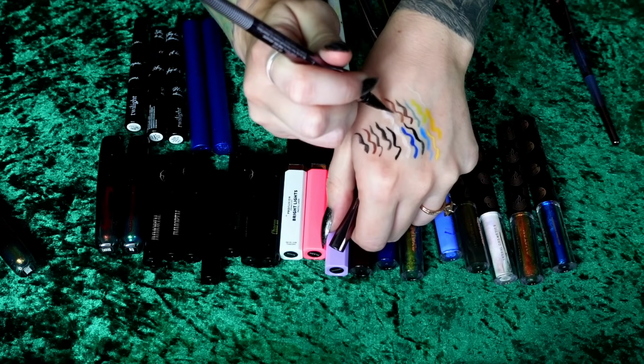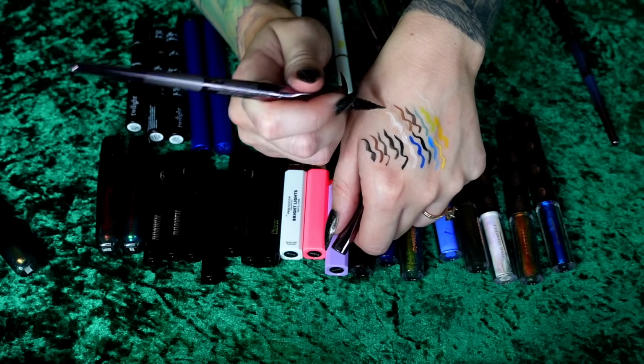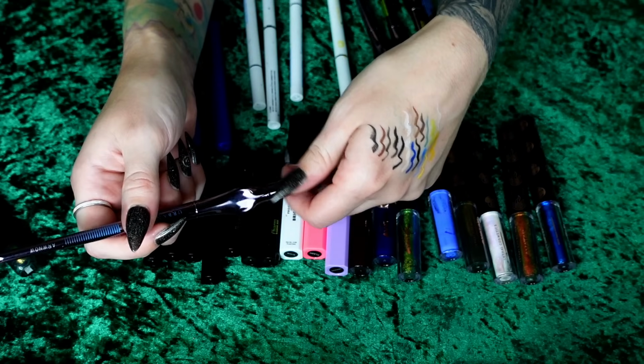Oil Slick, I think, is like a silver. Ew, that looks bad, doesn't it? That doesn't really do anything. Definitely don't need this one. And I have High Energy. So many blue shades, and this one's pretty weak. I don't need that one.